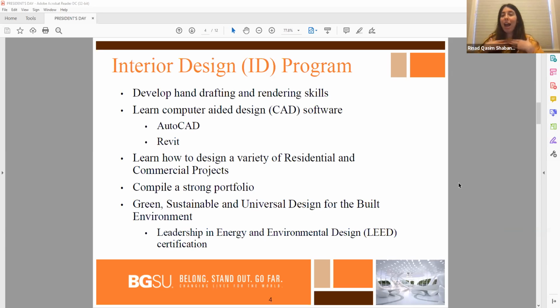And of course, there is the sustainable universal design class, which helps you get certified. You take the test and get that certification on your resume. If you're thinking of going into that field, it will help you advertise that you know the basics of sustainable design, everything that has to do with green design, and that you're ready to go. That gives you an advantage over other students who haven't gotten that certificate. 100%. Yeah. Thank you, Sarah.